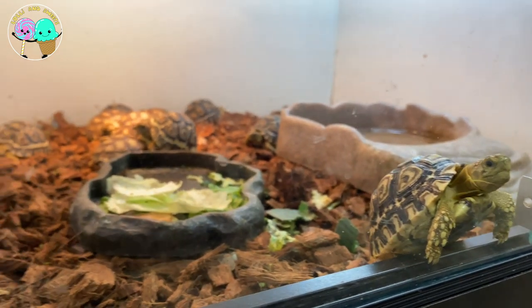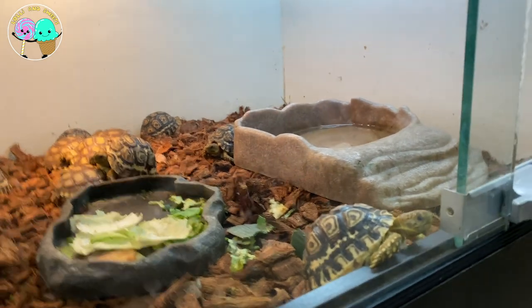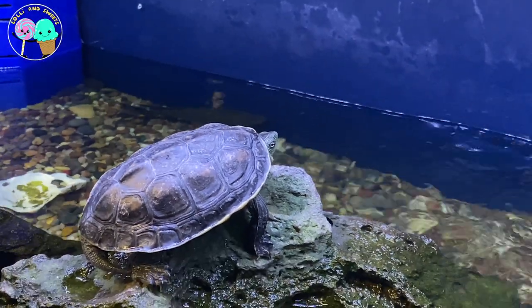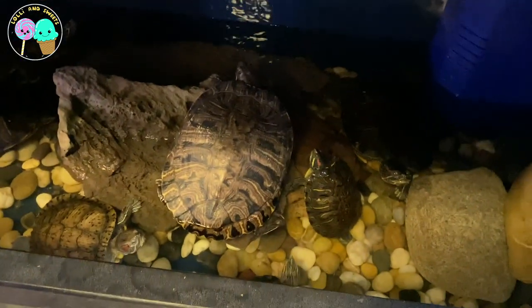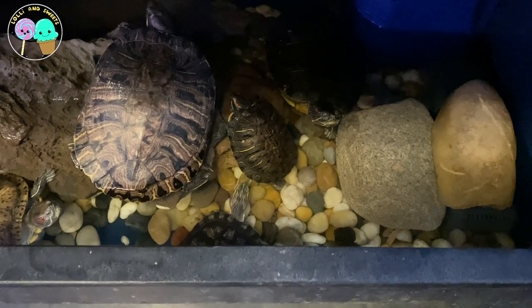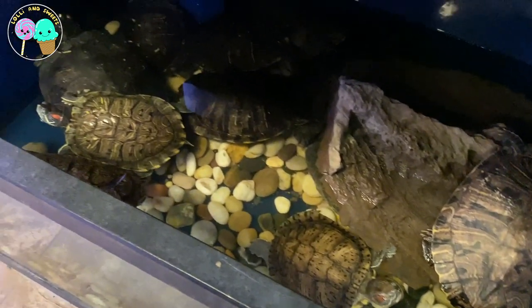Oh, look, a sulcata tortoise. So adorable. Hi, little guy. Now, these guys can live up to 70 years. Definitely a best friend forever. Now, besides land turtles, we also have water turtles. Here we have a beautiful, large, yellow-bellied slider. These guys can grow pretty big, up to 13 inches long, and are really active swimmers, so make sure you have a large enough tank.